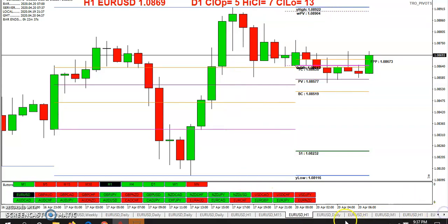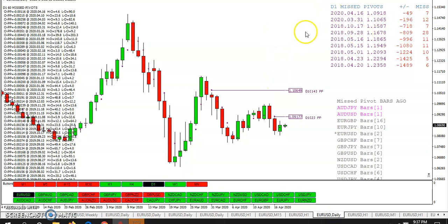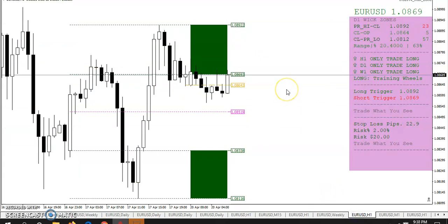And when you look at the statistics, at the results, there's not many missed pivots here on the euro. We've got one from a couple of days ago on the daily, but on the weekly, there wasn't one. You have to go all the way back to September 30th of the year 2018. You can see here, it might take a week or two to clear out these pivots, but these weekly pivots seem to be getting taken out on a regular recurring basis. In and out of this upper wick zone here, trying to get back in there.